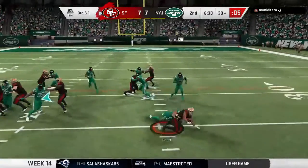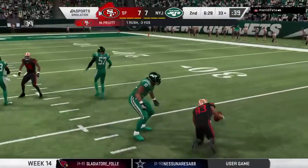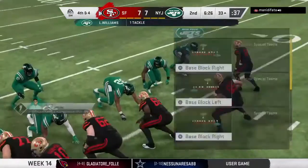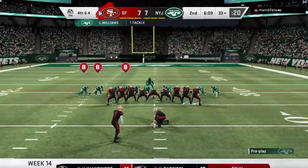On 3rd and short to give it a tight end. He's not going to get there. That won't even be close. It was blown up in the backfield. The defense stiffens to force 4th down following that first down gain of 8.